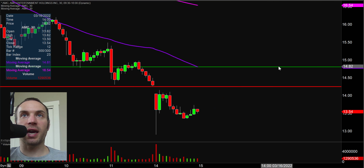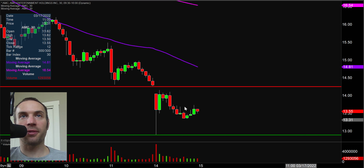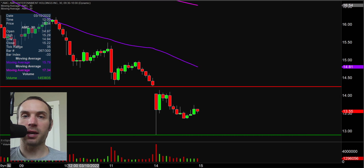And then again, just like NIO, as far as supports, it's literally a question of, okay, where did the bleeding finally stop today? That was down there at 12.90. So moving forward, 12.90 will be the newest main level of support here on AMC.